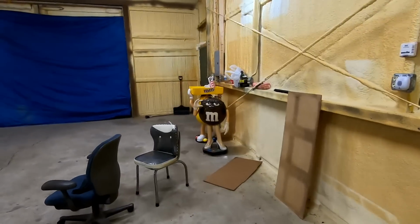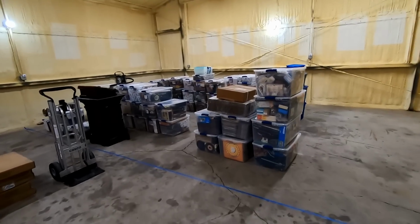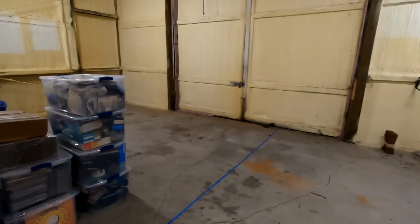You can see the M&Ms are back in this building. This is going to be their home. Okay, so now we've got some totes in here. We're already bringing totes in. Still not closed up yet.